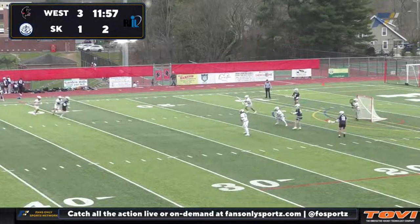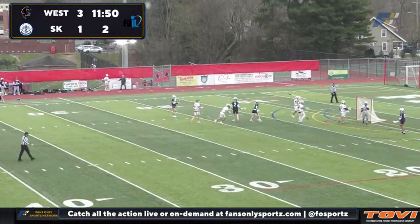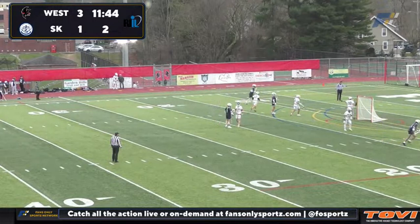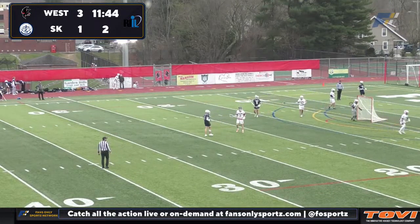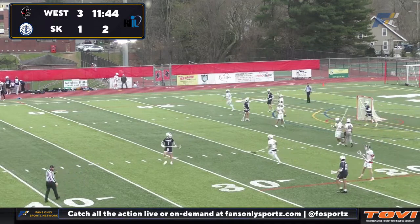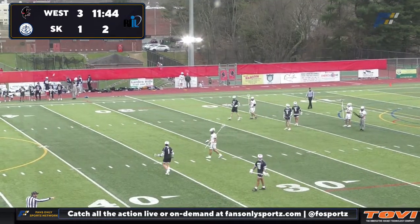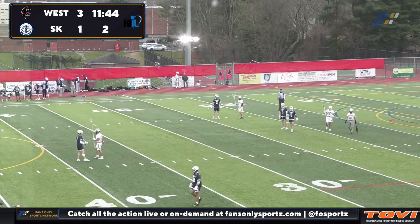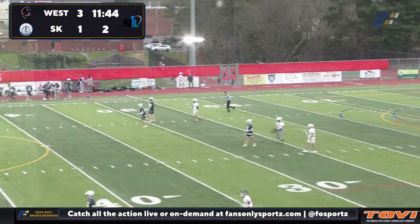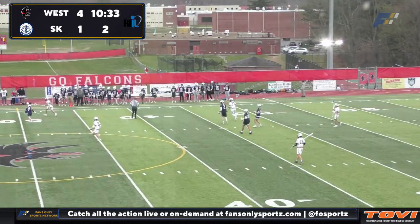Players head back to the field, and this is going to be the start of the second quarter. South Kingstown already back on offense. There's going to be a hard hit delivered by the goalie on the Falcons, Sam N. Big time play by him to stop that fast break score from South Kingstown to start off the second quarter. Charlie McGuire getting ready to take it down the left alleyway, and he's going to pass it up to number 8. West gets it back now, even after that face-off.